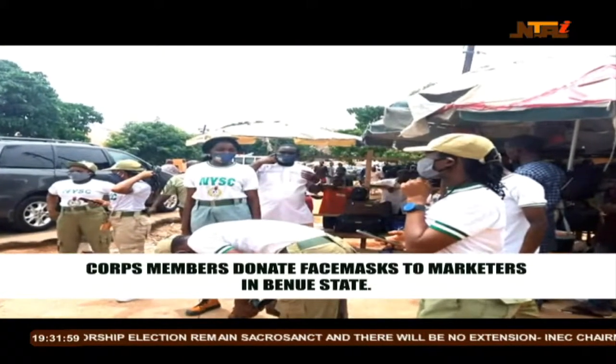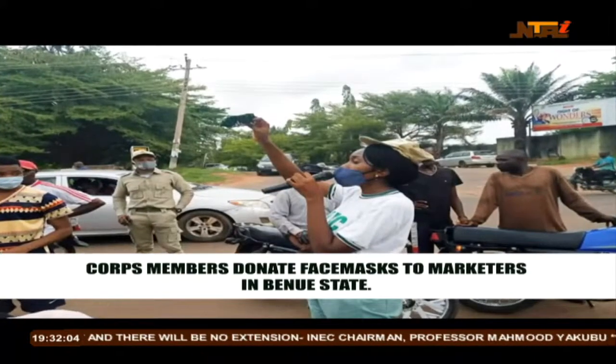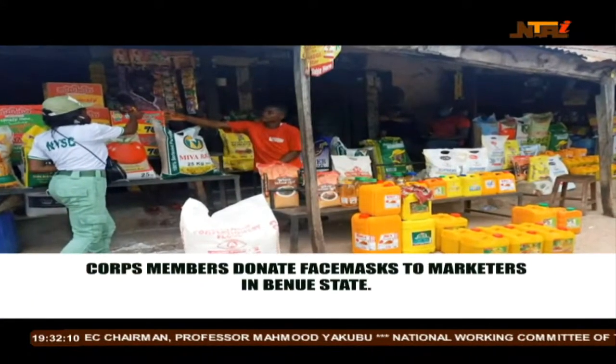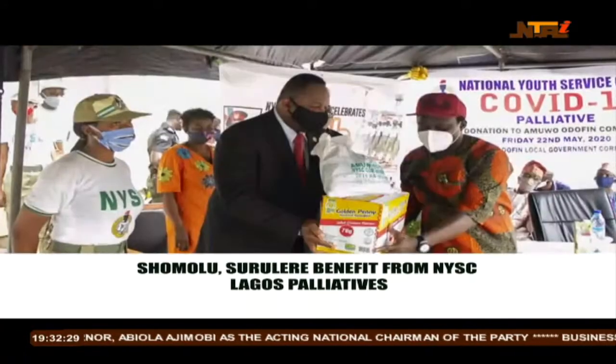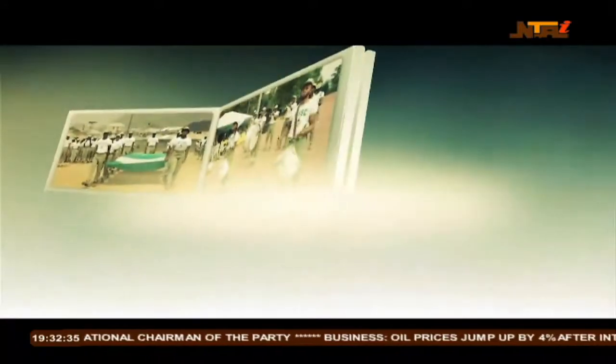The NYSC Benue State Committee on the Control and Prevention of COVID-19 donated 500 pieces of face masks produced by corps members in the state to 4 markets across the state capital, Makurdi. In line with what has become a major trend in NYSC in recent days, it was another day of palliative food item distribution in some areas of Lagos State. The palliative distribution took place in Surulere and Shomolu local government areas where corps members made robust donations of food items to the residents.